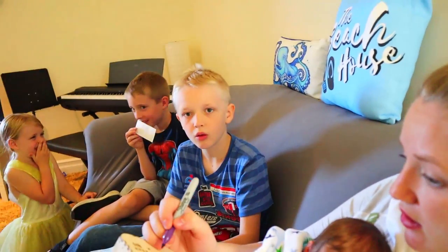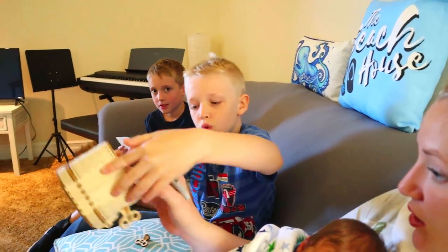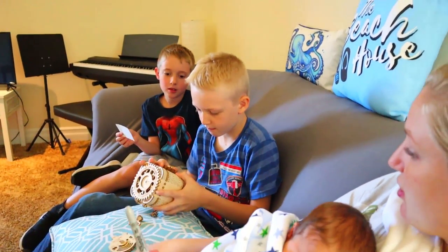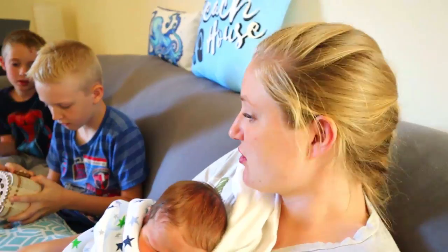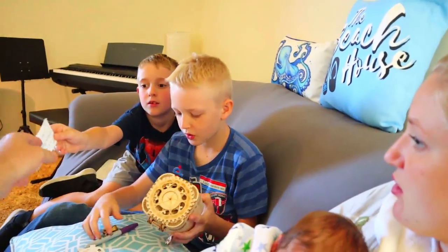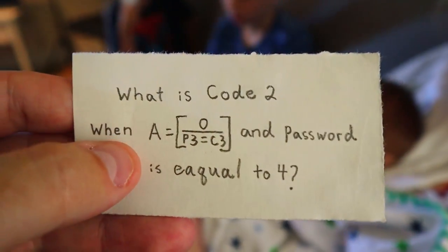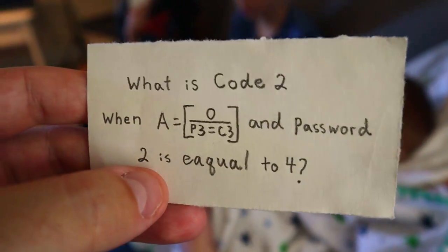Is there anything else on that piece of paper, Corbin? Wait, is that all the papers? But we need 3 codes. Let me see that, Corbin. Did I put 3 in the wrong thing? 3 is code 2. What is code 2 when A equals 0 and password 2 is equal to 4? So that's 3. That's right, yeah.